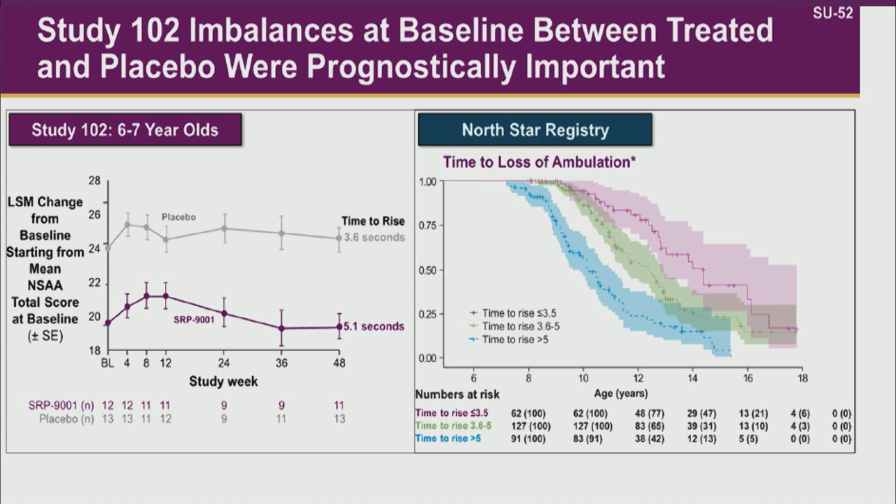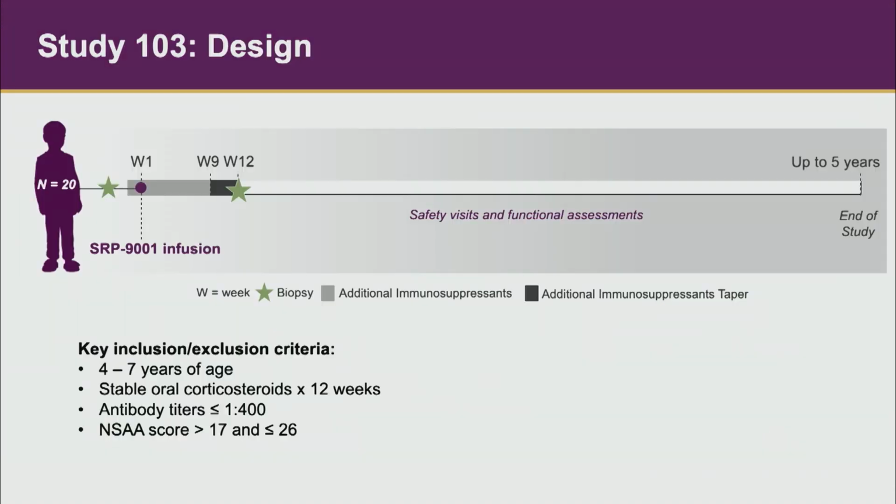And just to give you some flavor of this, the placebo patients all had time to rise values of 3.6 seconds, whereas the treated patients were above 5 seconds. And so when you look at that in terms of predictors of time to loss of ambulation, the treated patients were actually destined to get much worse very quickly, whereas the placebo patients were destined to be pretty stable over the course of a year. So that was why they were unable to measure a treatment effect in that trial. And I want to point out, when you get time to rise values above 5 seconds, that really is a relatively poor prognostic indicator for earlier loss of ambulation, shown there on the right.